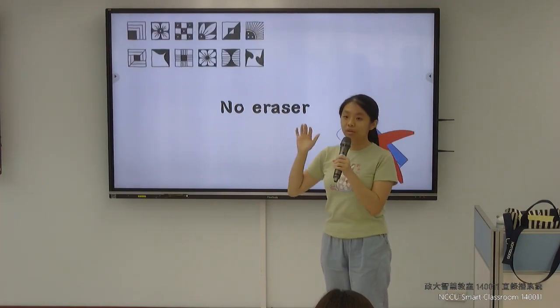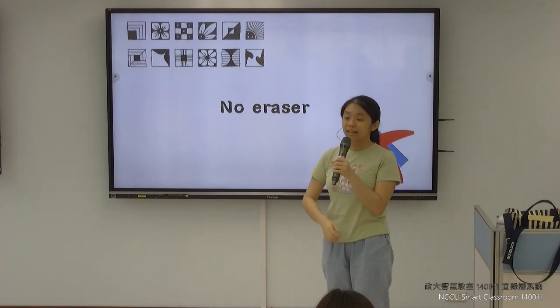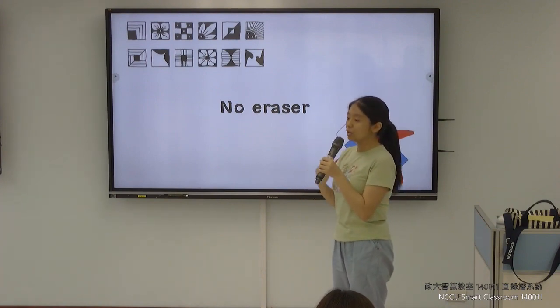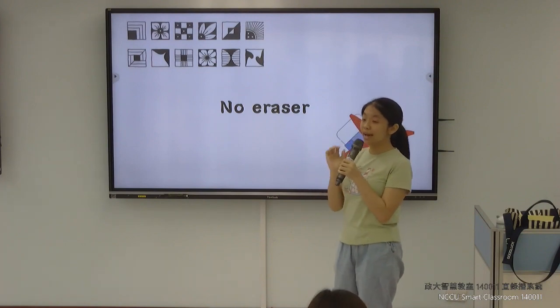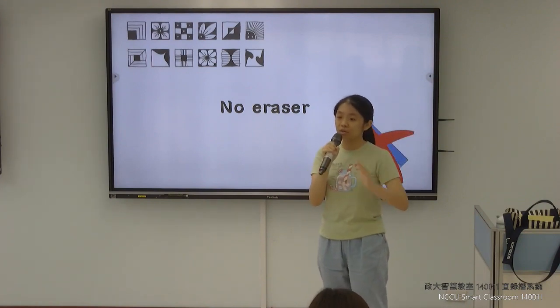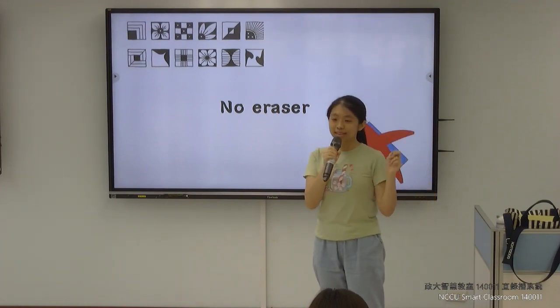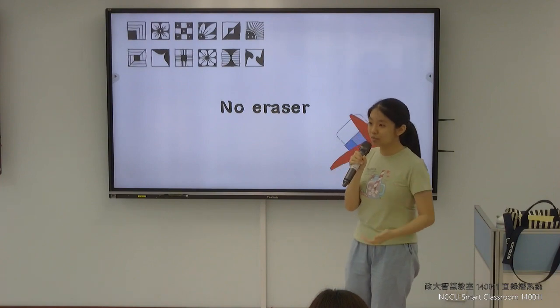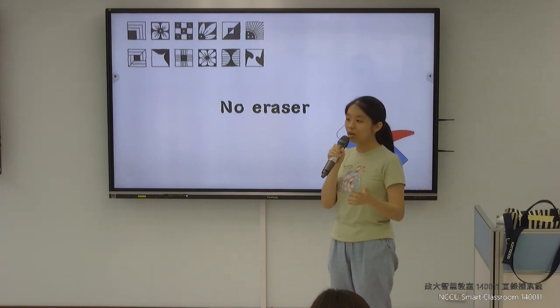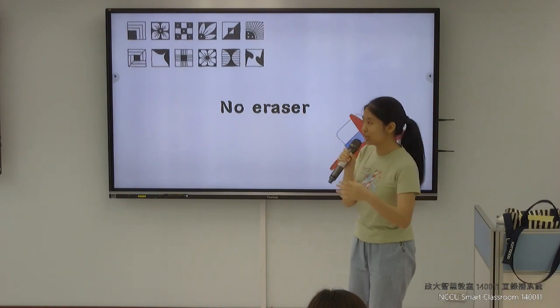Fourth, there is no eraser in the Zentangle world. Just like the journey of our life, some mistakes or regrets will happen during the process, but they don't need to be corrected in the Zentangle world. These so-called mistakes can become a new starting point that leads your Zentangle art in another unexpected and exciting direction.